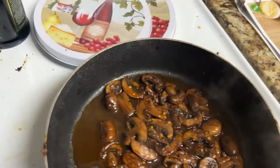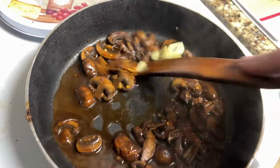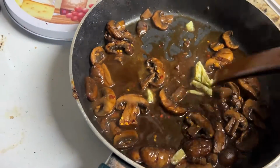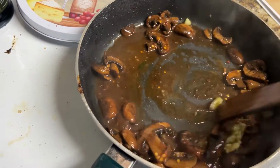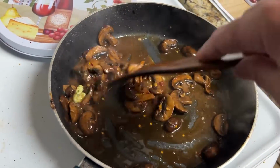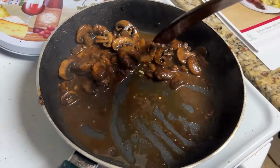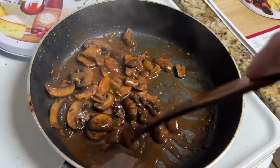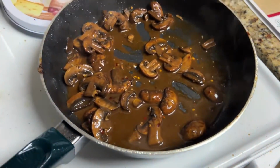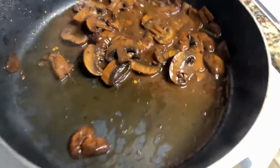All right. Turn this off. Remove it from the heat. Add that butter. That should melt down pretty quick. The heat's turned off, so I still want to melt down that butter pretty good. Man, that looks pretty good, doesn't it? If I had smell-o-vision, y'all could really smell it. Woo! Man, that smells good.